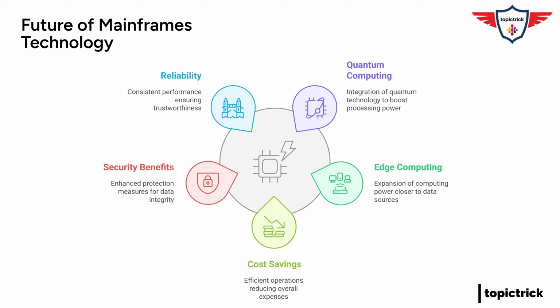So we've talked about the cost savings, the security benefits, the reliability. But what about the future of mainframes? Where do you see this technology going in the next 5, 10, maybe even 20 years? Now, that's a fascinating question to consider. I think we're going to see mainframes continue to evolve. They'll integrate with all these emerging technologies like quantum computing, edge computing. They'll become even more powerful and even more efficient, capable of handling workloads that we can't even imagine today.